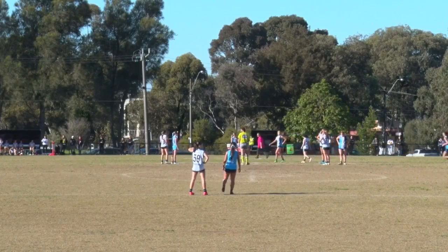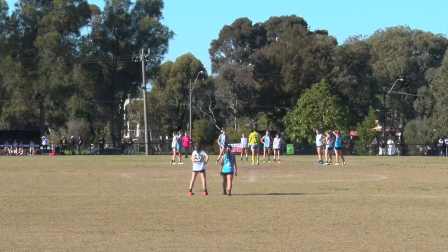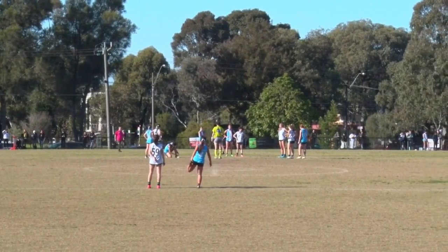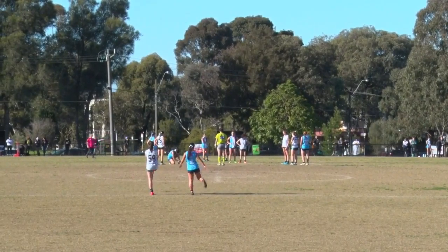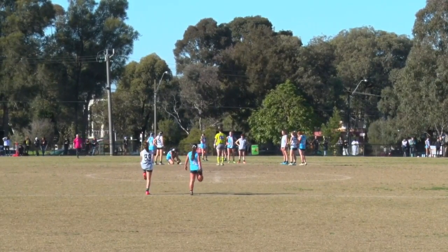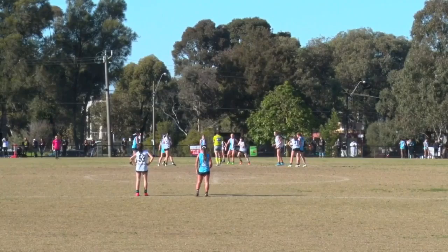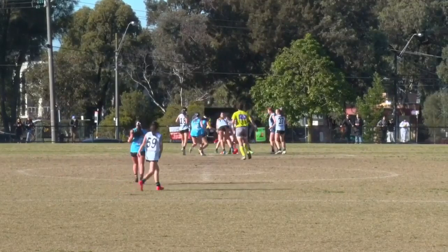So the ball back in the middle of the ground now. Handy little break for South Metro. Hard work pays off. A delightful kick by Maskiel. Don't know what we're waiting for here. Oh, the shoe having to be done up. Thought it was going to be 666 for half a second, but no, it's not.